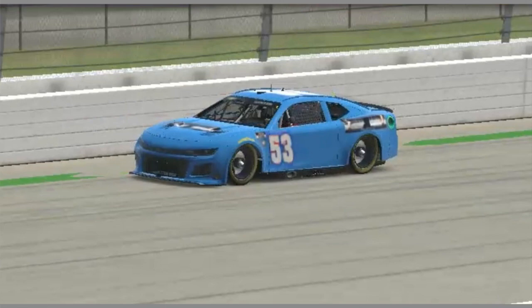So this is basically the paint scheme that I'm gonna run during my iRacing sessions, and hope you see this paint scheme around unless I can find a way to share it to you guys in the community.